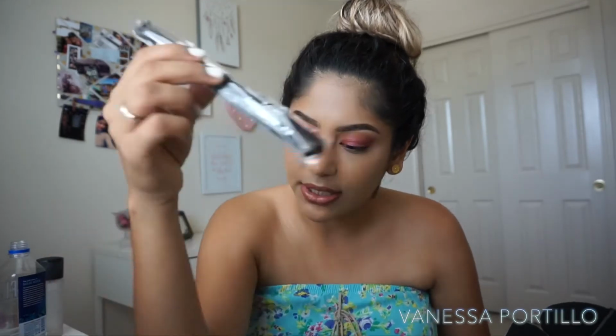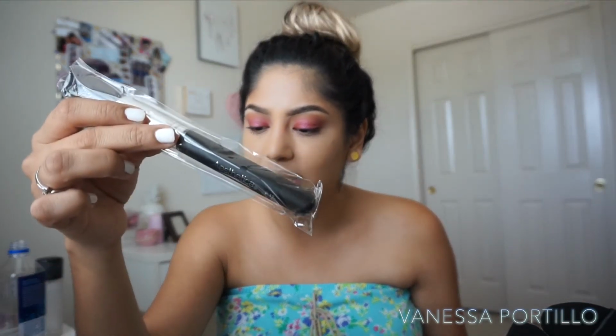So what else did I get? All right, so next thing that I got was this brush. Oh, and I did forget to mention, in this Boxycharm there are 6 products versus 5, because I think it was their anniversary or something like that, so they included an extra product. But this is also from Aesthetica, and this is the P12 Face Brush. So let's see. This is really flimsy to start off with, and it has a scent to it, but it's just a brand new brush. I think that's why.